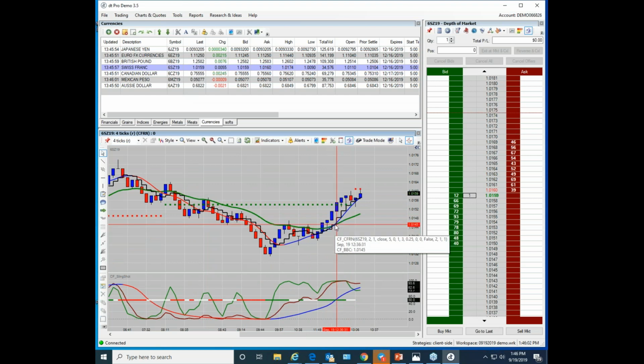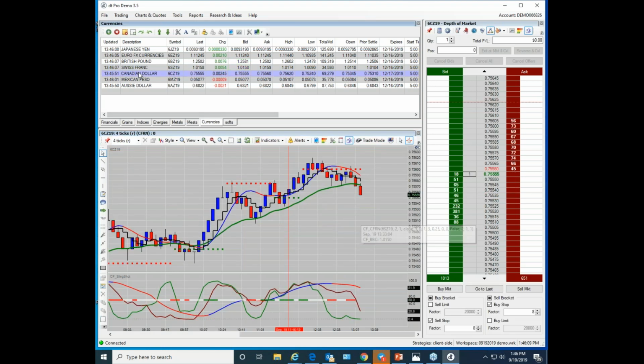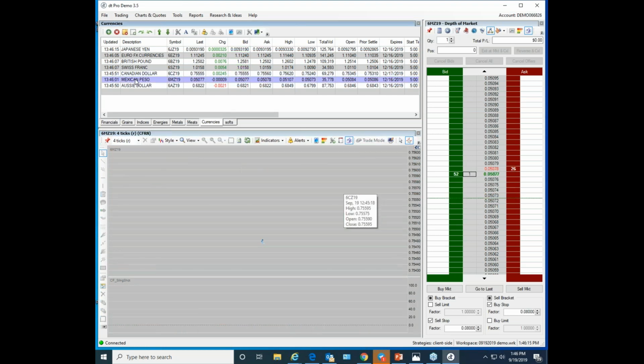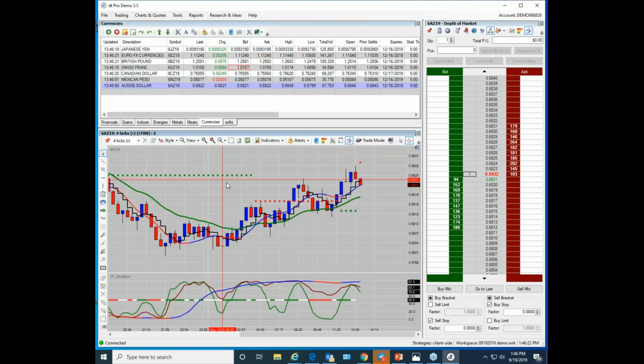Swiss franc, bullish cross. We get a pull back to the BBC or the green line. Maybe we'll get long. Canadian, nothing unfolding here. The Mexican peso, nothing's going on there. And I'll even go to the Aussie to see it. No, nothing's going on there.